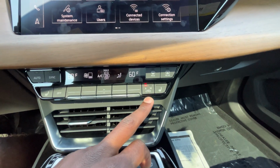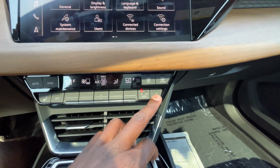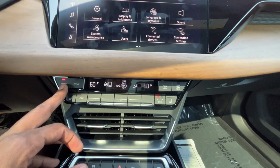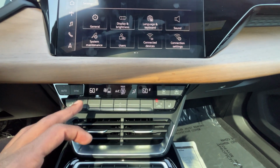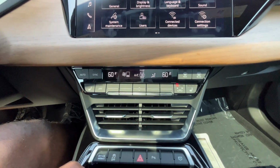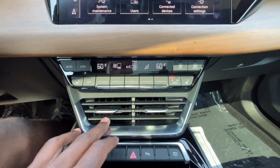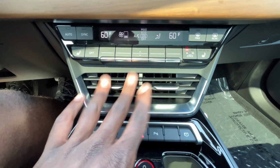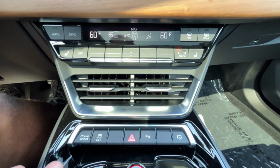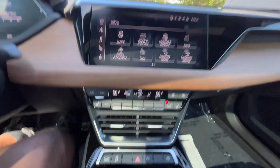And then you can even close the vents automatically or manually, depending on what's going on outside. Defrosters here, auto mode toggle here. I love that you can turn it on and off. And then the same thing with the sync, because a lot of systems you have to either control the fan speed or the other temperature to unsync or to take the auto mode off. So love that. And then interesting that the vents are down here, but I've kind of gotten used to it. It's spraying up at me, but I kind of like that it's out of the way so you can get that beautiful view of the screen there.